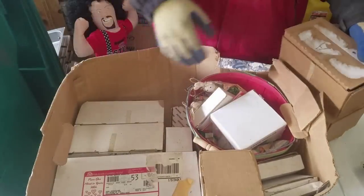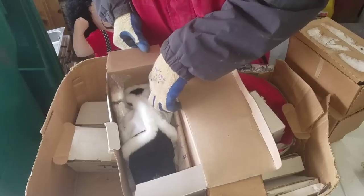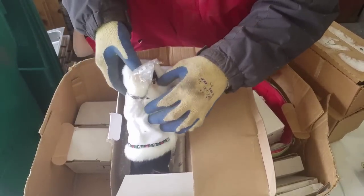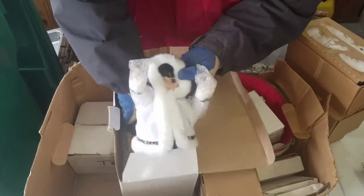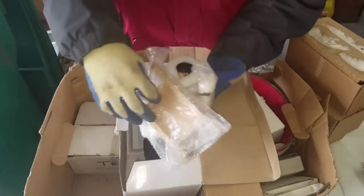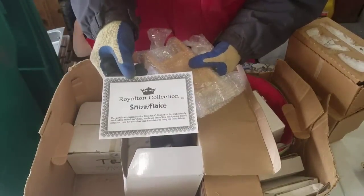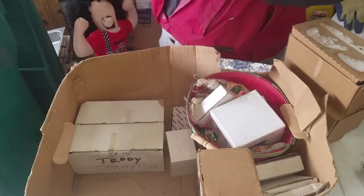So I'm assuming this is the same thing. Let's see what this is. This is a porcelain Eskimo, maybe? Definitely looks like an Eskimo. Hands are still sealed. Look at this. Eskimo sled. And from the Royal Collection, this is Snowflake. Brand new. It's kind of cool.